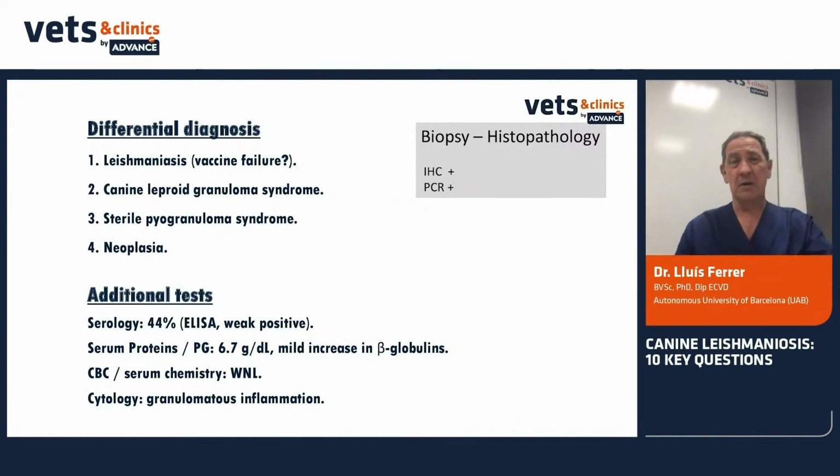When you see this dog, the differential diagnosis, living in Barcelona, will be Leishmaniasis. In this case, it will be a failure of the vaccine because the dog is vaccinated. But it could also be what we call a canine lymphoid granuloma, that in fact is a mycobacterial infection. It could be a sterile pyogranuloma syndrome. It could even be a neoplasia. So we need to do some diagnostic work to clarify the situation.